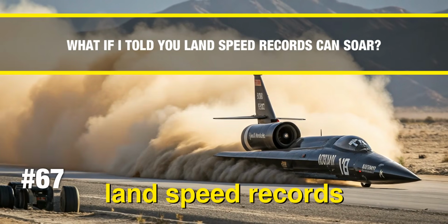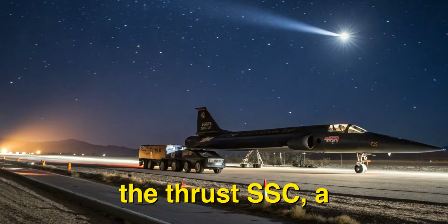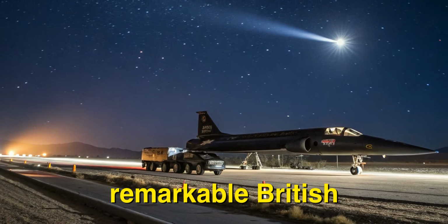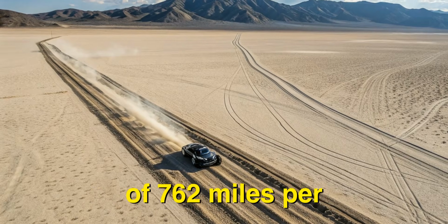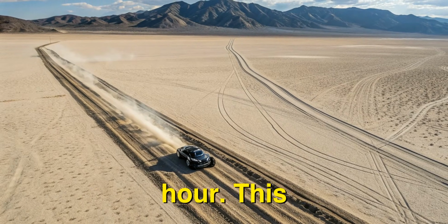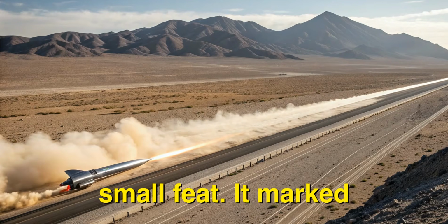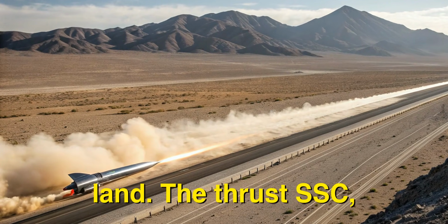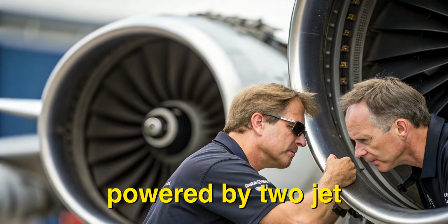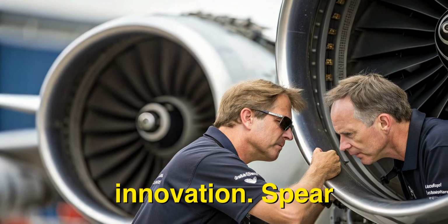What if I told you land speed records can soar? In 1997, the Thrust SSC, a remarkable British-designed vehicle, made history by achieving an astonishing speed of 762 miles per hour. This groundbreaking achievement was no small feat. It marked the first time any vehicle broke the sound barrier on land. The Thrust SSC, powered by 2 jet engines, showcased incredible engineering and innovation.